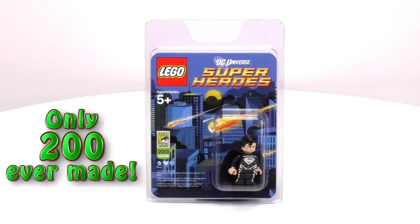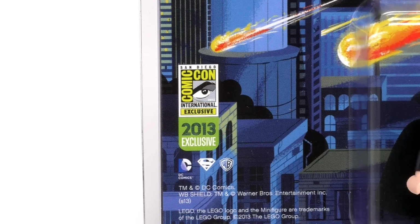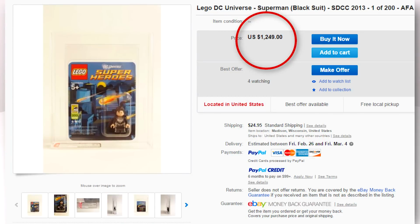Only 200 of these minifigs were ever made, which makes him the most expensive minifig in this collection, and one of the most expensive minifigs in any of our collections. His price does vary online, but I'd say this minifigure is bought and sold for around $1,000 now.